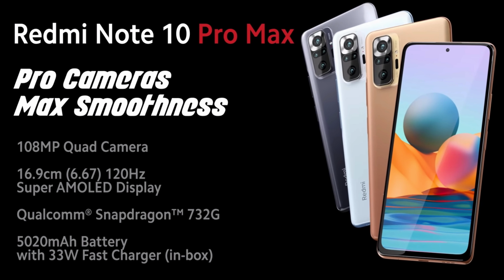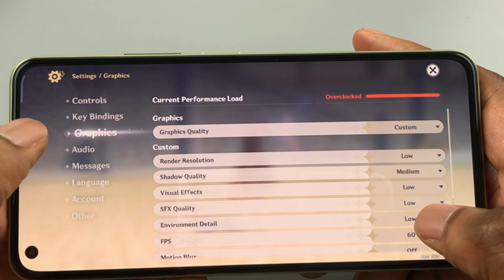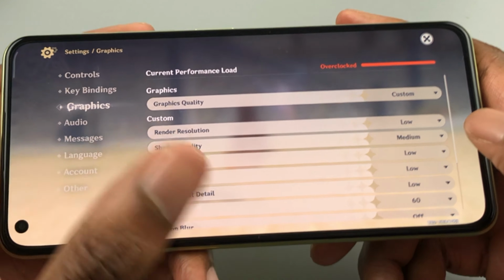Just to demonstrate the sheer power of the Mi 11 Lite 5G, here you can see that not only can it run all games, but also on the highest available settings, like here in Genshin Impact for example, one of the heaviest games currently available.